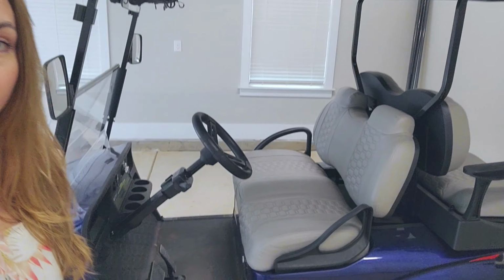I think it's dead. Well, turns out this little hot rod right here is actually dead. So we get to go adventuring on foot.